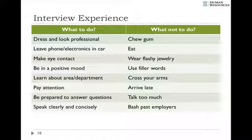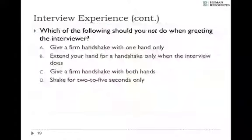Some what-not-to-do's: you don't want to be distracted or look unprofessional. So don't chew gum or eat or wear flashy jewelry. You'll also want to avoid filler words when you're speaking, like "like" and "right," things of that nature, because it shows nervousness and not being prepared. You also want to avoid crossing your arms, talking too much, and please don't arrive late to an interview. And again, as mentioned earlier, don't bash past employers.